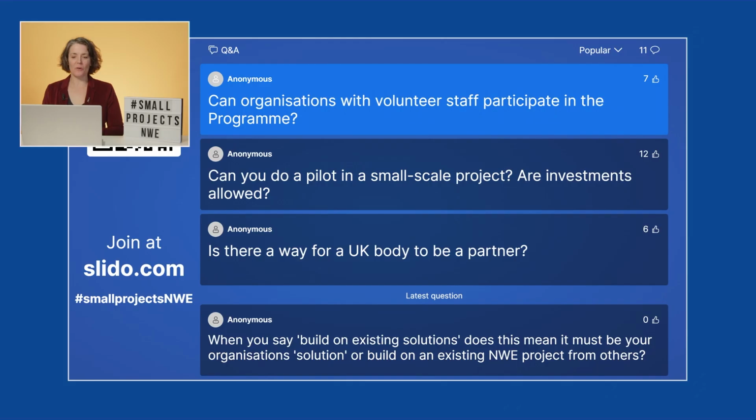All right, it is time for questions. Rebecca, do we have any reactions? Yeah, we have a lot of reactions coming in, a lot of interesting questions. First question, can organizations with volunteer staff participate in the program? I think, Inge, you're going to take this question, right? Yes, yes.